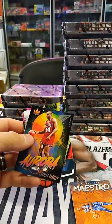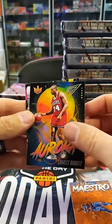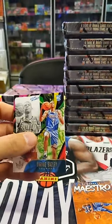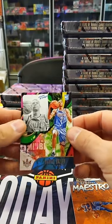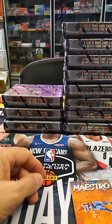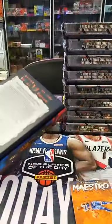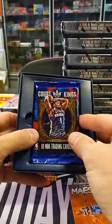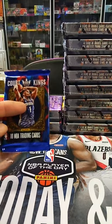Here's an Aurora. I haven't seen one of these yet. Charles Barkley. Look how young Charles is looking. Look at that card. That's awesome. Unnumbered, though, on the Barkley, going out to the 76ers to Jarrett. And the last card is a Darius Bazley. Goes out to the Thunder. Okay, box number 5. Other pile. Okay, here we go.